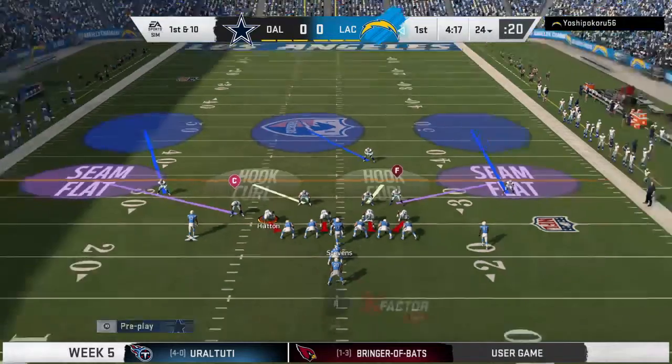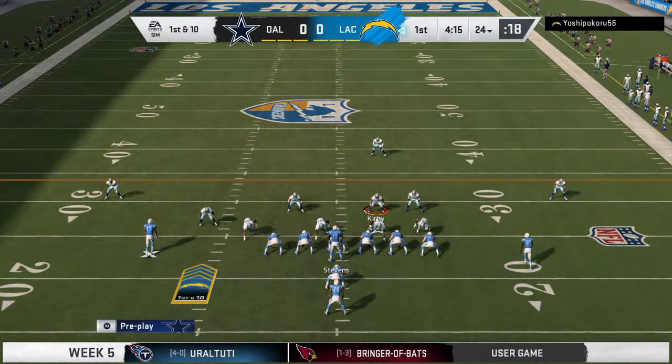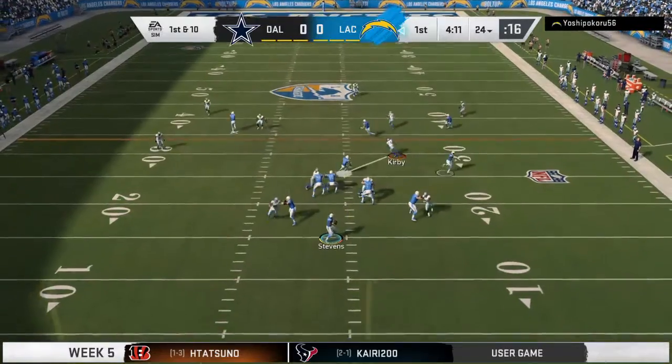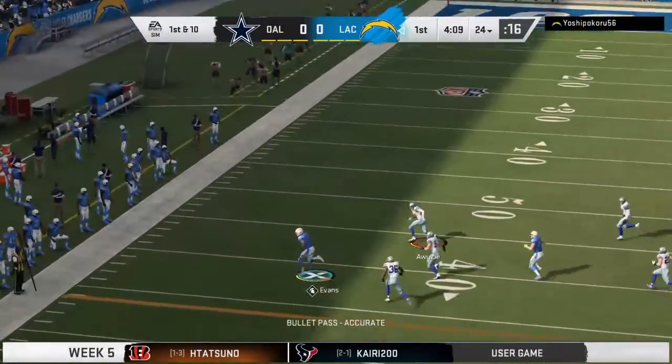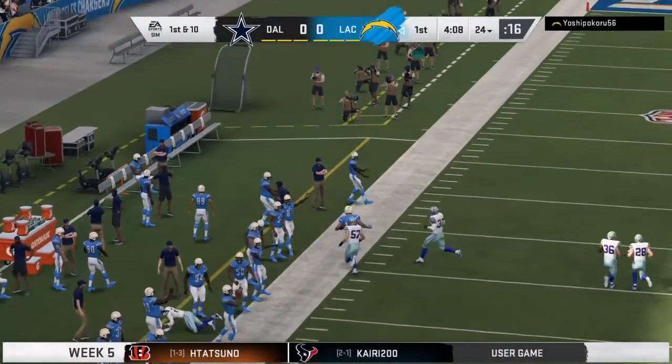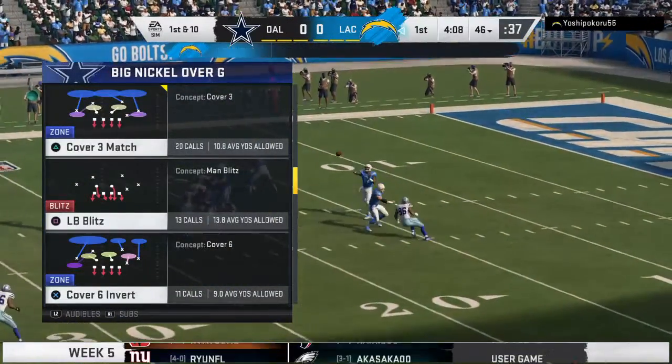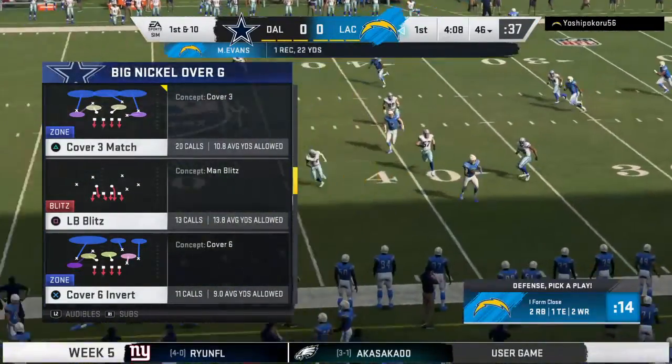57. Mike, 57. Come to my work. We want it. On first down, Stevens. It's caught by Mike Evans. And he'll be out of bounds, but able to get it up past the 45. A good pickup there at 22.